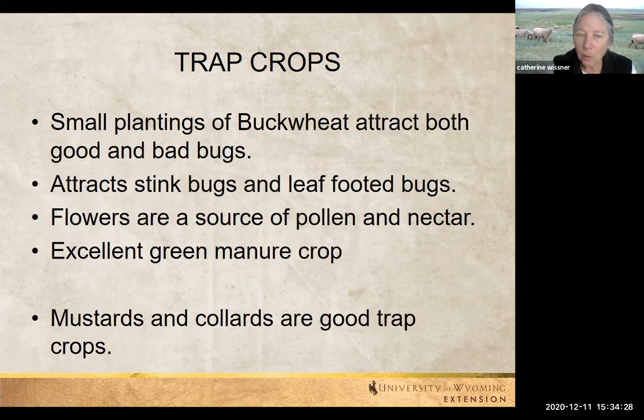You can plant some buckwheat. Buckwheat's gonna flower, and it's gonna attract both the good guys and the bad guys. I've never had a problem with buckwheat getting out of control here in Wyoming. We just don't have enough moisture to keep it perpetual. So it's something that you're gonna have to replant every season. Buckwheat attracts stink bugs and leaf-footed bugs, so it pulls them away from your vegetables. Flowers are a great source of pollen and nectar for your native bees.